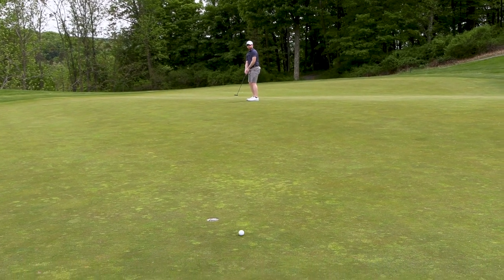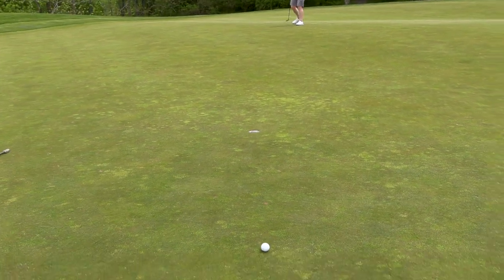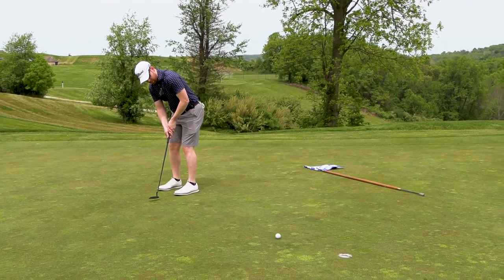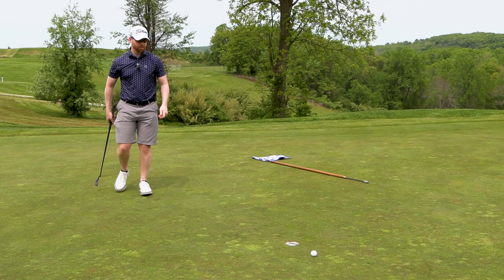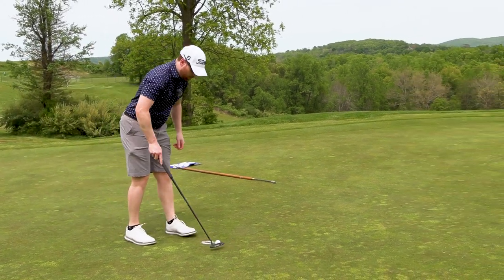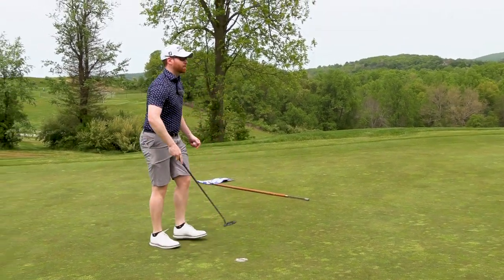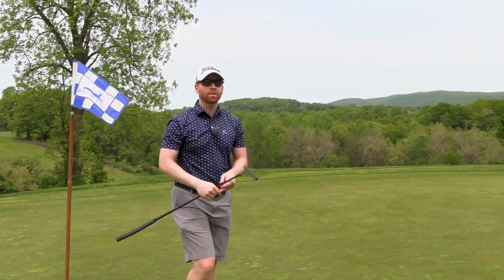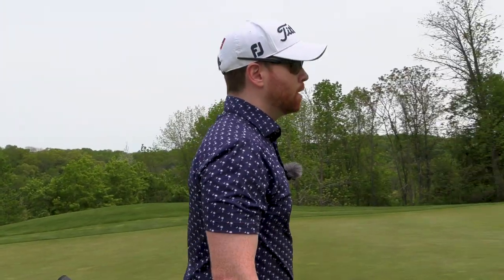Slow down. Oh, all right. That was dead straight. All right, bogey to start. Not exactly what I was looking for. That putt was a lot quicker than I thought it was gonna be. The practice green was definitely much slower. So we'll adjust, get back on the right track, onto hole two.